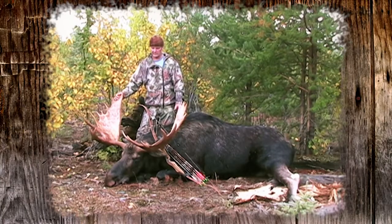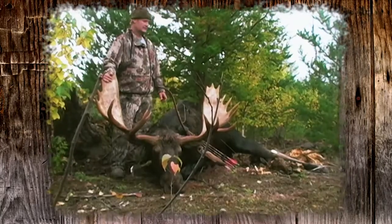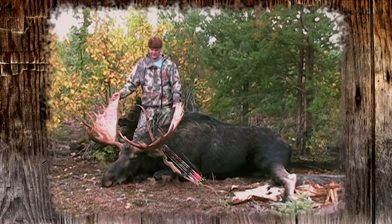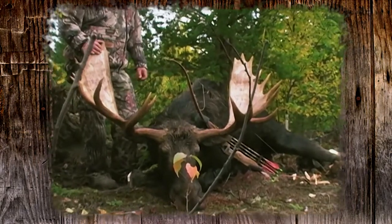I racked the brush with the shoulder blade, and he came right down the trail the way I'd planned. 10-yard shot broadside with the white recurve, 2-blade broadhead. Ran about 60 yards, looked back, down he went, within sight. So it all worked out good. Good day.